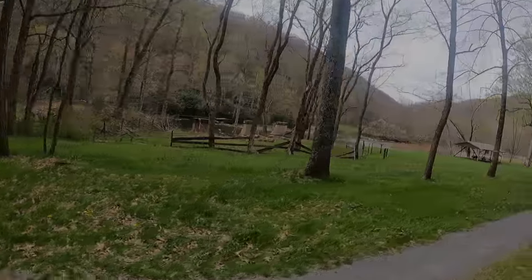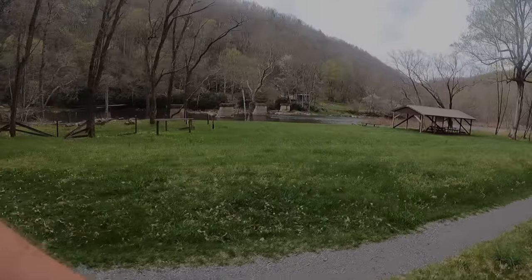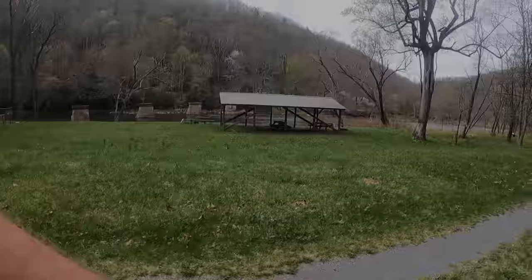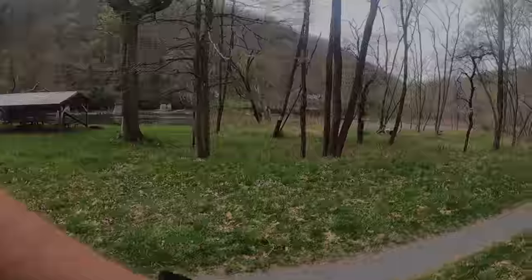This trailer is awesome. I have no idea it's back there. Oh, that's cool. Look at that. Old bridge. Place to get out of the rain or a picnic. I like stuff like that.